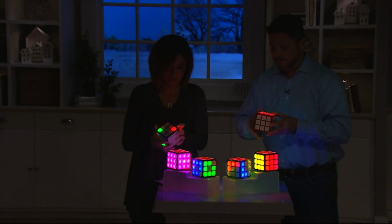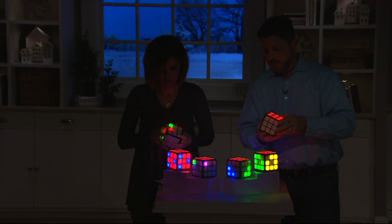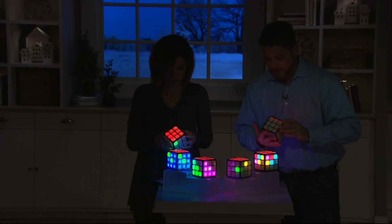Oh Chase Me, I've got the green ones popping up. This now is so cool too. Chase Me is like the old snake game where you have to chase the snake.